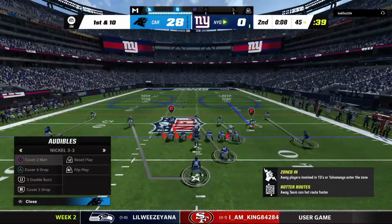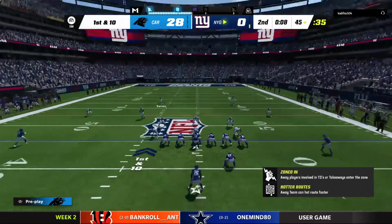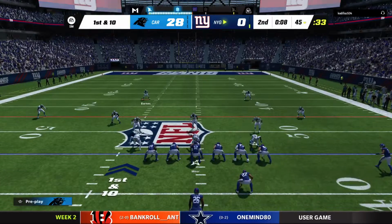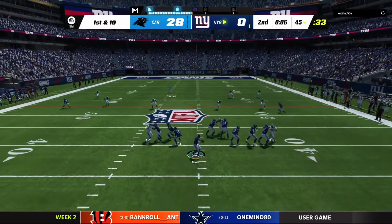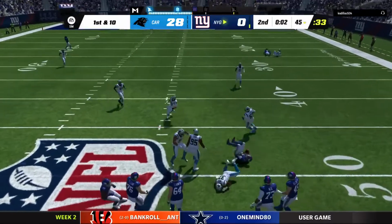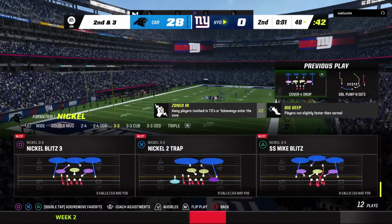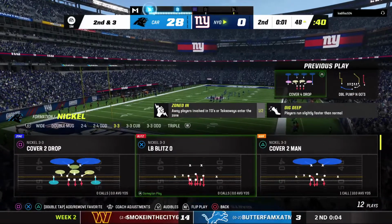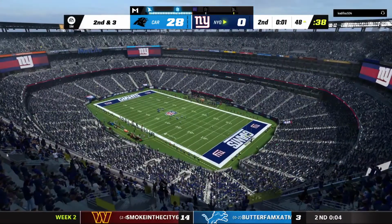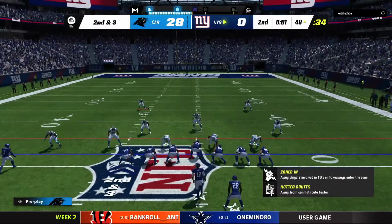Ready? 60 Eagles. On first down, he'll drop to throw. And they're able to work this across midfield to the 48. With just one second remaining in the first half, they'll call the timeout. Second down and 3.